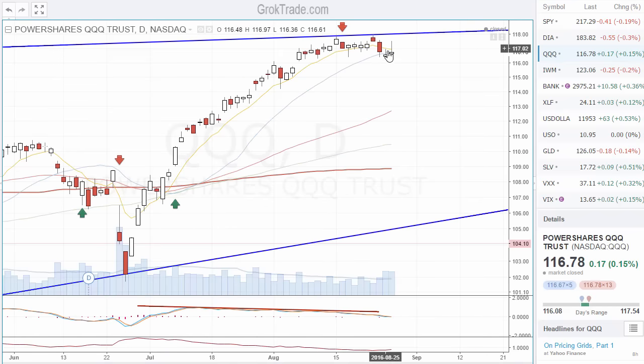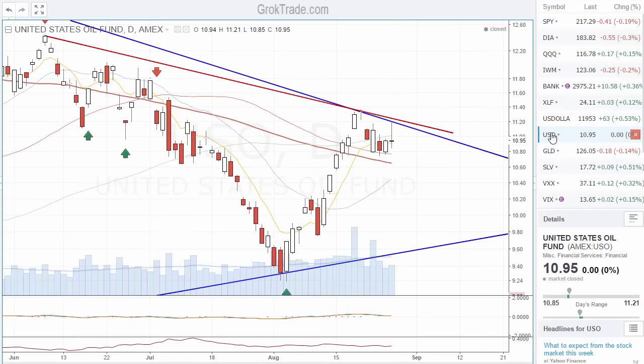NASDAQ, you'll see much of the same, a second close below the 20-day moving average. And if you look at crude oil, we went up, up, up, tagged our resistance and came right back down. So here, this could be a sell sign. I thought that we'd get a pop and sustain that pop and then blast through, but I'm seeing a lot of sellers coming into that resistance area, which is interesting to see.